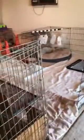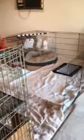Here's a door to the X-Pen where the puppies stay when they're unattended. I can open up that and ship them right outside the patio door to go outside potty. There's a ramp there and a launch pad so they can crawl out and crawl back in.